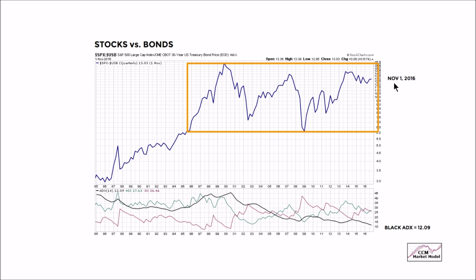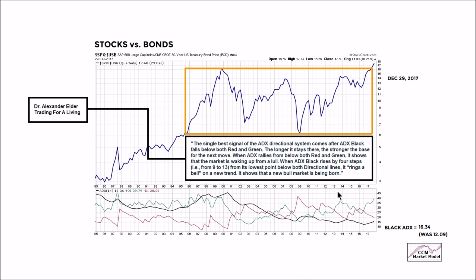Notice here, in November of 2016, ADX black has not even turned up yet, and it's been below both green and red since 2010, our sleepy, trendless market. And the fact that ADX black rose by 4 steps or more, and it has in this case, we went from 12.09 to 16.34 on December 29th, 2017. All of that rings a bell on a new trend, which aligns nicely with the longer a market goes sideways, the bigger the move we can expect to get.